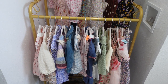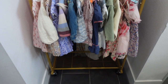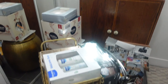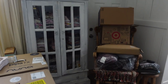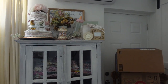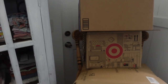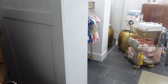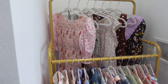So adorable. I like this rack because I can put my dresses and then I put hers. So it's coming together. I still have all this stuff in the restroom and then all over here, but it's okay. Slowly doing it. Yeah, it's coming together though. Slowly but surely. I think we're gonna go take a walk in a bit. But I cannot wait to show my mom this rack. I think it's so adorable. So cute.